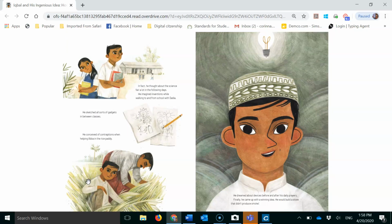In fact, he thought about the science fair a lot in the following days. He imagined inventions while walking to and from school with Sadia. He sketched all sorts of gadgets in between classes. He conceived of contraptions for helping Abba in the rice paddy. He dreamed about the devices before and after his daily prayers. Finally, he came up with a winning idea. He would build a stove that didn't produce smoke.